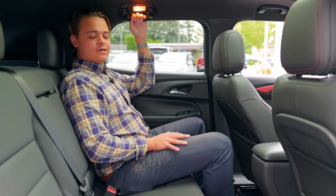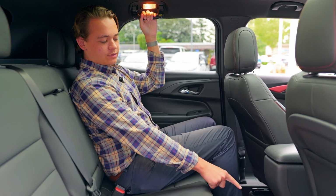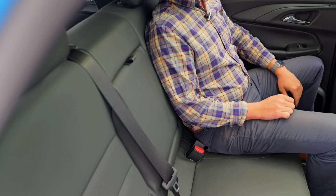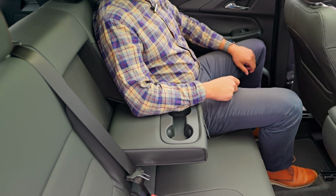Stepping into the back seat of the 2025 Trailblazer, it's super roomy, feels very luxurious with this leather. You get a couple of USB ports and a standard household plug-in outlet. Nice little drop-down armrest with cup holders built into it, and just tons of room back here.